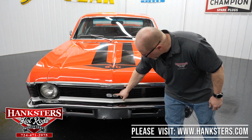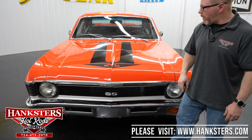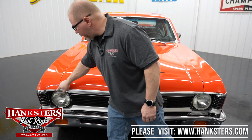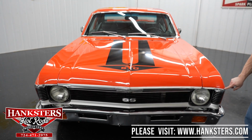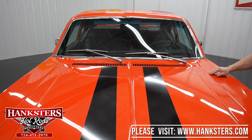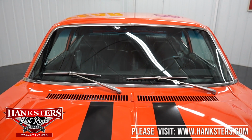Of course, you've got the matching SS badging here that matches up with the one on the tail panel of the car. All of your bright work along the leading edge of your fenders and your hood, all in great shape here too. Of course, this is your steel hood. All of your gaps on that are in excellent shape. The hood fits really, really well.